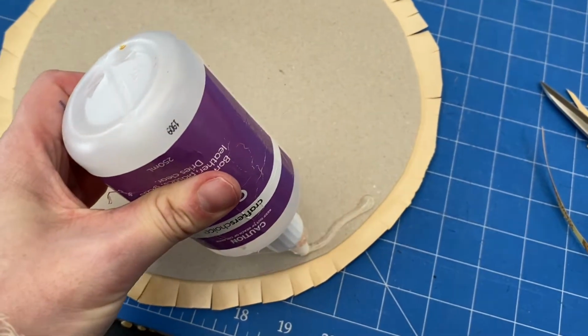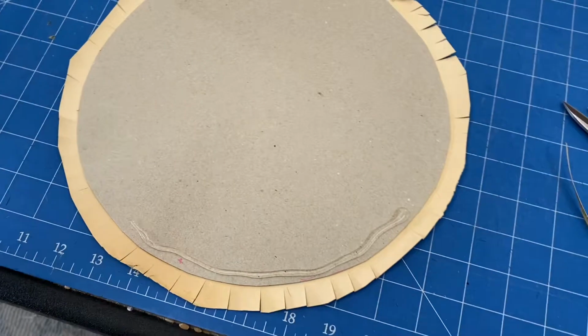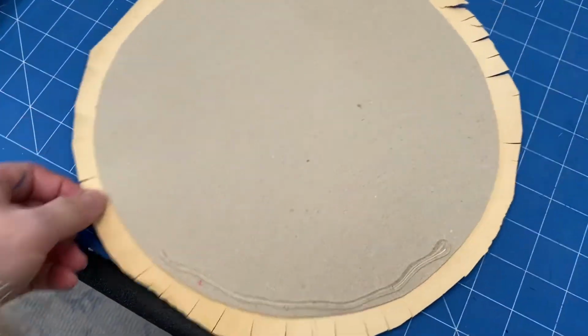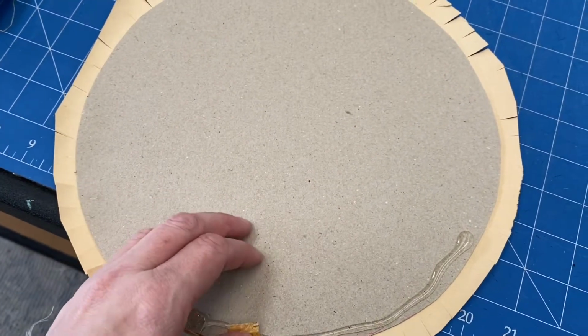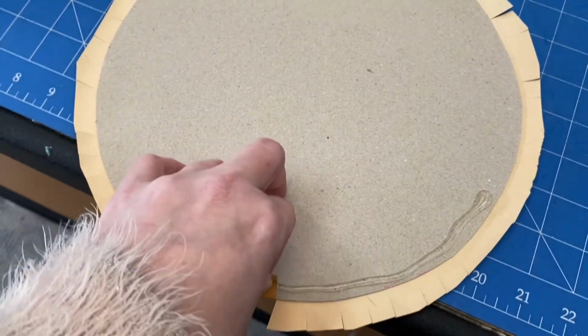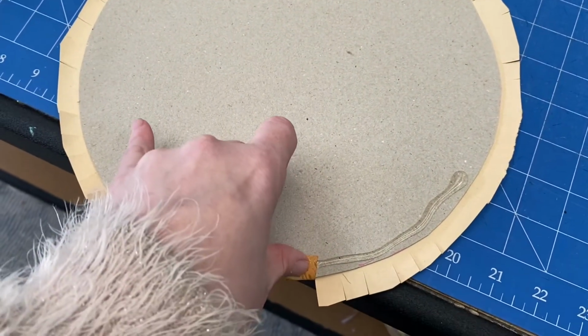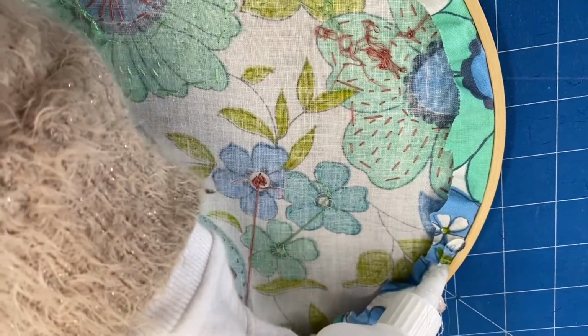But obviously first I have to cover this piece of cardstock, so I've just basically used standard craft glue to glue on the main side wallpaper, and then I've cut all around the edge just as you can see, and then I'm gluing that, so that just makes it easier to get the paper on without it buckling. And then I'm going to attach it to the hoop.